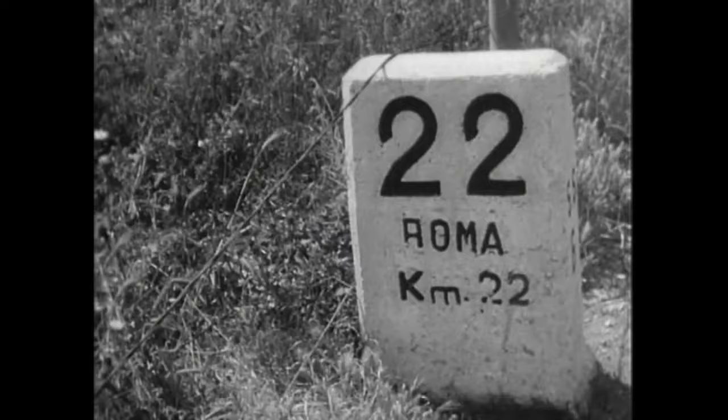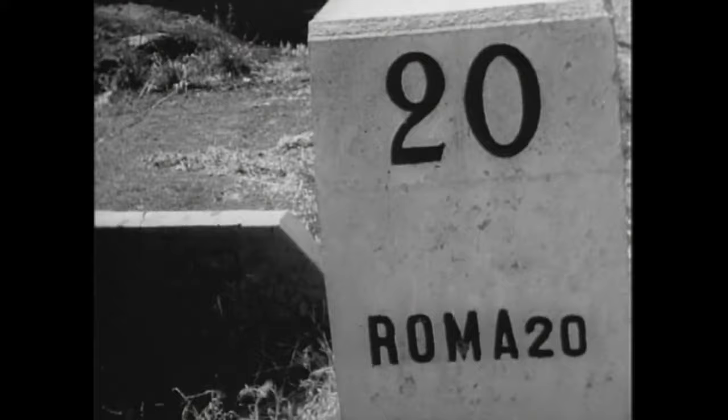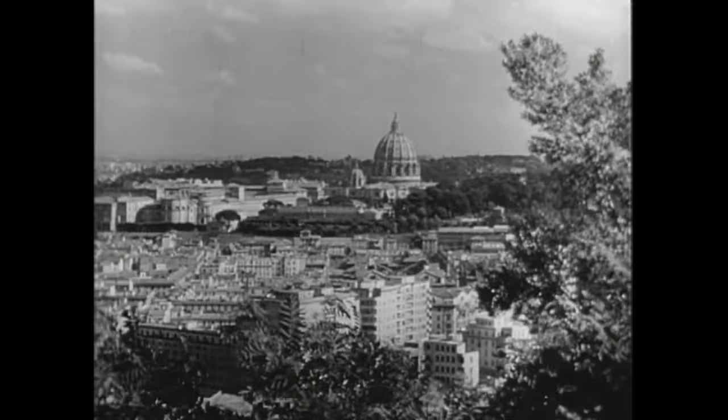General Mark Clark's decision to take Rome after the breakout instead of cutting off the German 10th Army was heavily criticized. This was allegedly against the orders of his superior, British General Harold Alexander, and it allowed the Germans to join the rest of their army group further north.